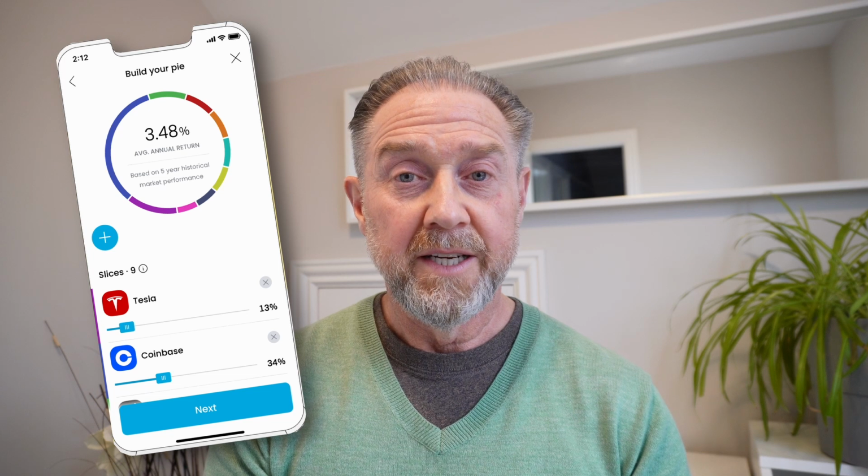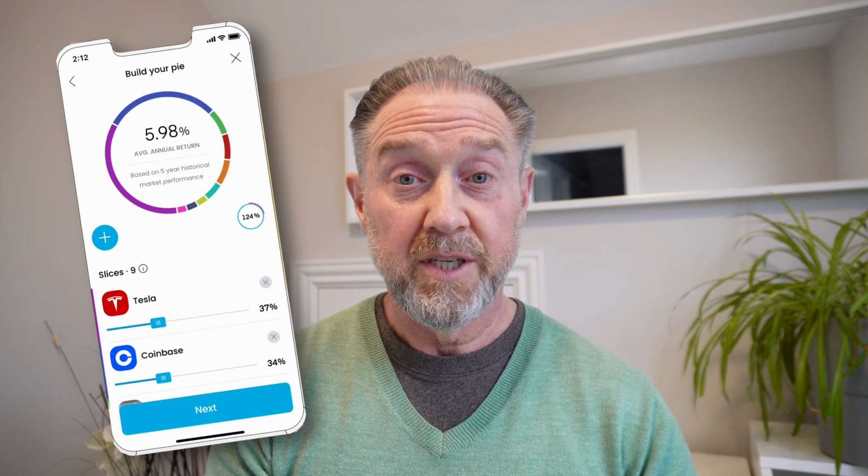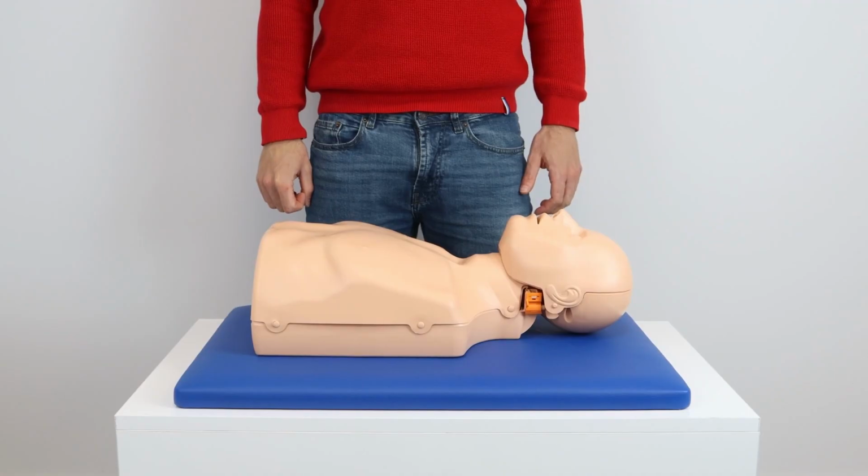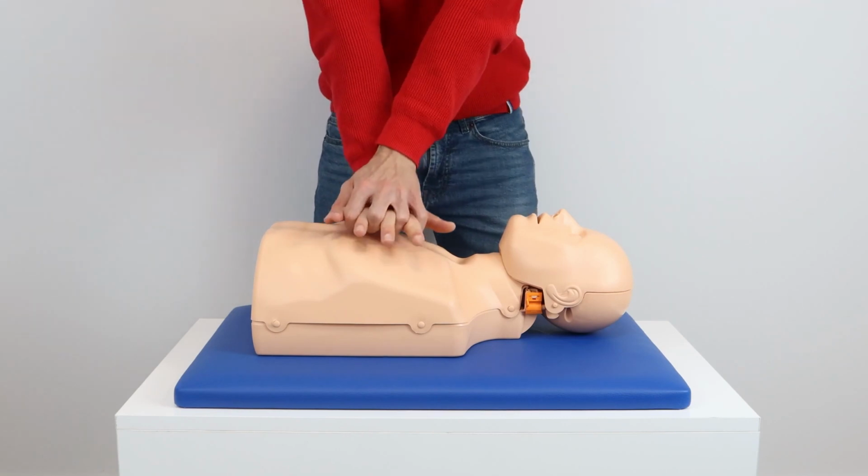You can share the pies that you create within the community on Trading 212 with others, and you can also see other people's pies and replicate them if that's what you want to do. You can also switch the app from investing to practice, which allows you to get a feel for the app.